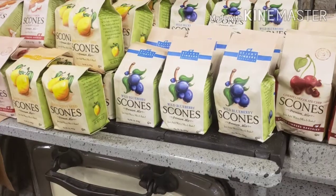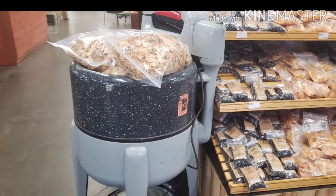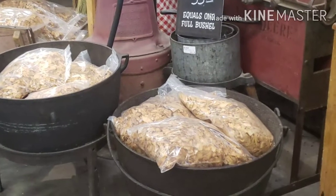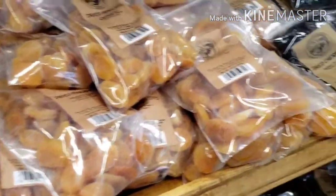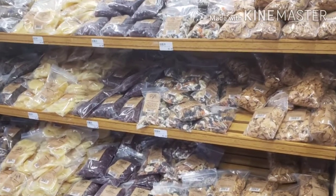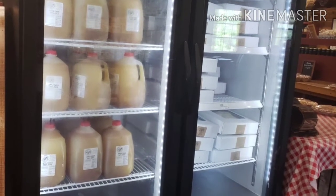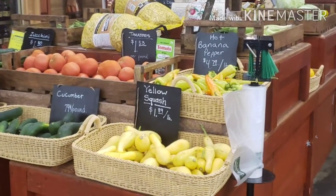They also had a ton of different kinds of mixes. So on this vintage oven, they had these scone mixes in every type of flavor. And then across the aisle there, they had this old school Ringer washing machine, and that is cereal, if I remember correctly. And then on the opposite side of that is a bunch of different types of dried fruit that looks delicious, and I really like the way they had those in the bulk bags there. And then moving on to the other side, they had some more dried fruits, and then over to the center, they had a cooler with some apple cider and some pies, and then in the center there, they had an entire farmer's market set up.